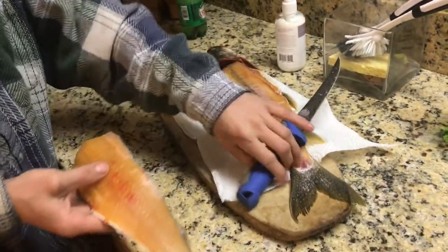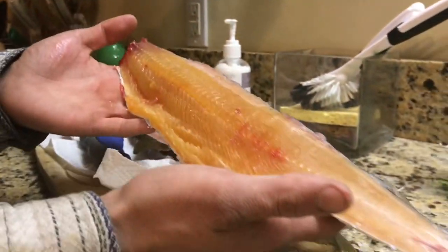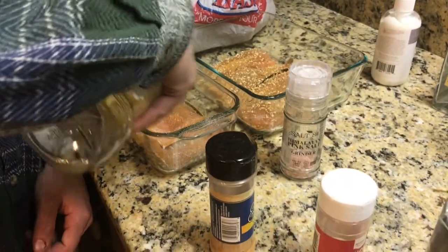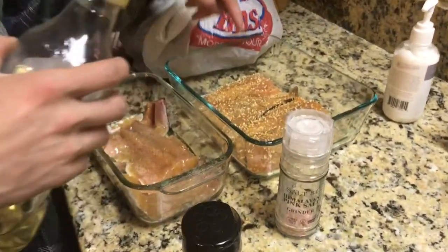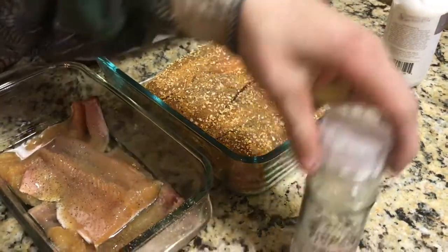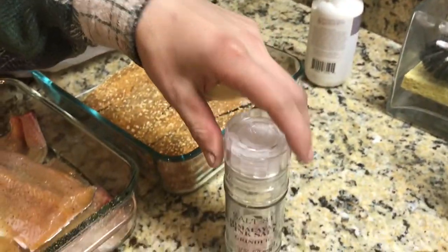Look at that, dude. How clean that is. That's beautiful. Wild lake trout. Alright, and this one right here, I just got salt, pepper, and a little bit of oil. This one here, I got garlic, Cajun seasoning, salt, pepper. It's this Himalayan sea salt. It's good as hell.